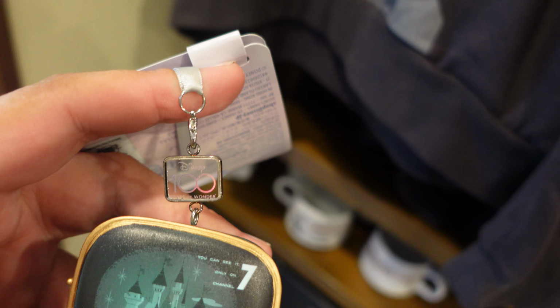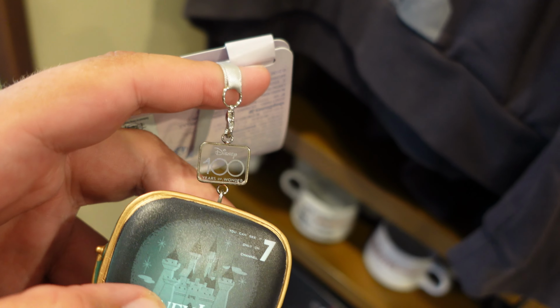And one thing I really like is the 100th branding right there. It's pretty cool. It was hard to hear, but what the ornament is saying is basically talking about the different lands at Disneyland. So it'll be like Adventureland and talk about things about it. Very cool one. I think that's my favorite one, actually, because I like the 100th branding and the whole theme of the ornament.